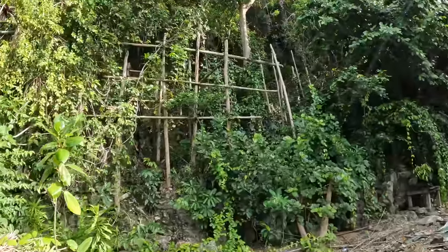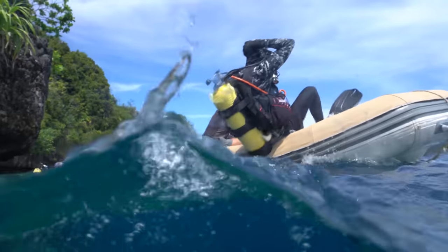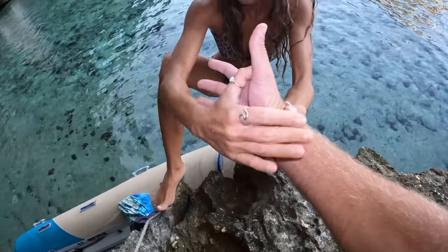Have a go at this. This is epic, eh? Ooh, and the current here is ripping. Tie off to these vertical cliffs here.